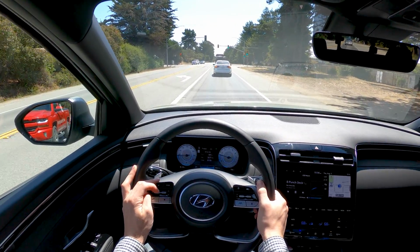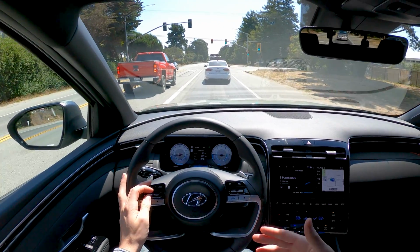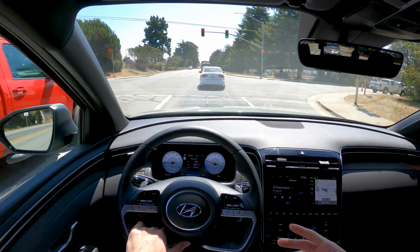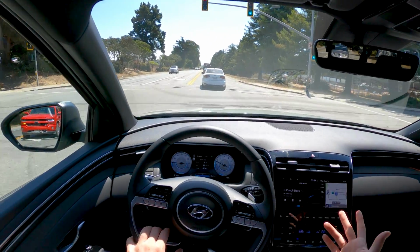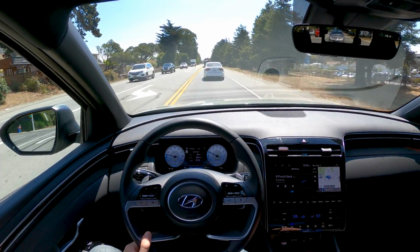My thoughts on the Bose sound system here in the new Hyundai Santa Cruz. I'm impressed that they managed to get such a dynamic sound out of this vehicle. It's not really what I would be expecting for this car, if you will, but you've got those crisp highs, you got some power down low.